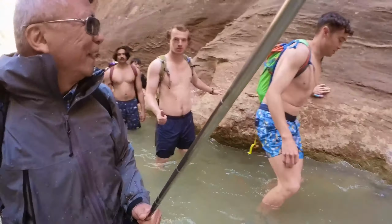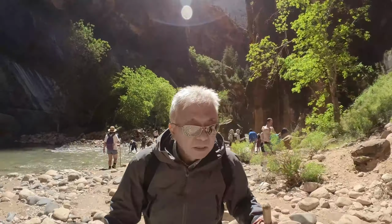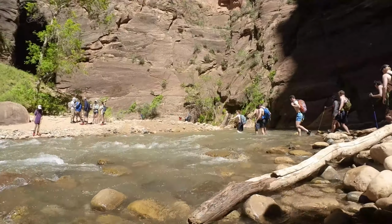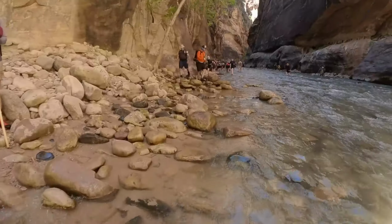My right knee hit a rock. Hard. I cringed in pain, feeling the sting of a bruise forming. The cold water helped numb the pain a little, but the bruise was definitely going to stick around as a reminder of this hike.